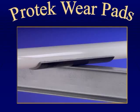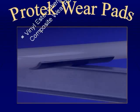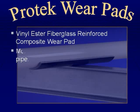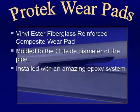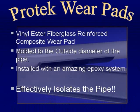What we offer is a vinyl ester fiberglass reinforced composite wear pad. Our wear pad is molded to the exact outside dimension of the pipe. It is installed using an extremely strong and resilient epoxy system. What this does is effectively isolate the pipe from the I-beam and its surrounding environment.